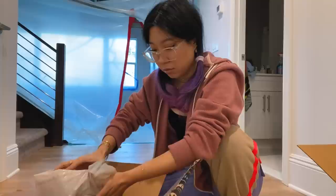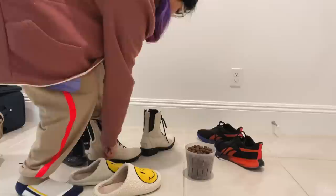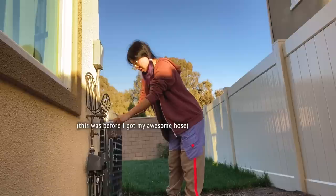Okay, so the first step I know is that I need to go wash this. So I'm gonna go take this outside. I'm not gonna do it in the sink because I don't want this clay to turn into cement or to solidify in my pipes. So I'm gonna do this outside.